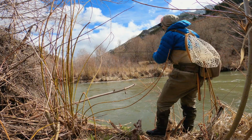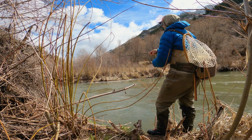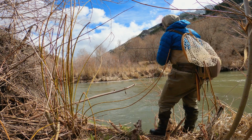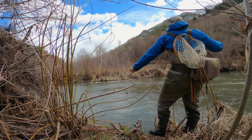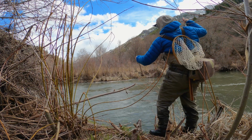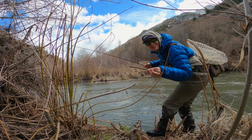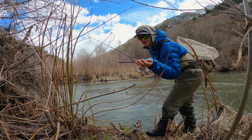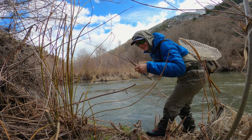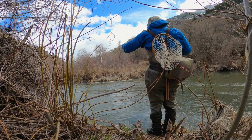Got a great looking spot right here. But my goodness, are the hydraulics ripping. This river's doing whatever it wants with my flies. First catch of the day, guys. Look at that, about a 15-inch stick. We're gonna keep that one, bring it home with us.